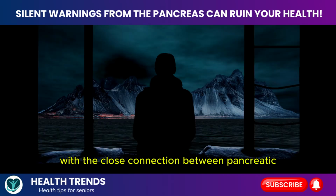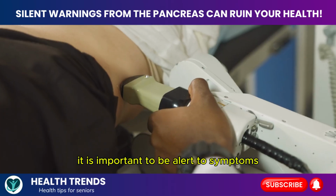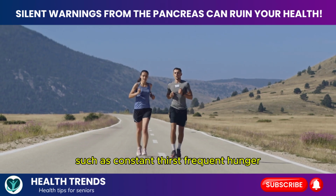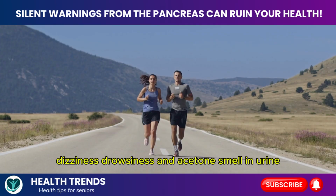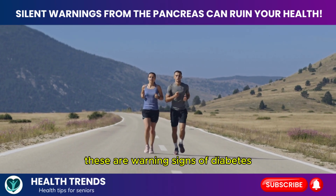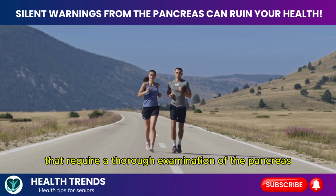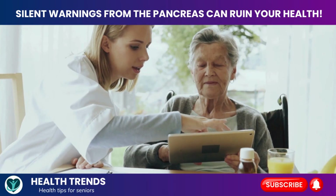With the close connection between pancreatic damage and diabetes, it is important to be alert to symptoms such as constant thirst, frequent hunger, dizziness, drowsiness, and acetone smell in urine. These are warning signs of diabetes that require a thorough examination of the pancreas and other digestive organs.